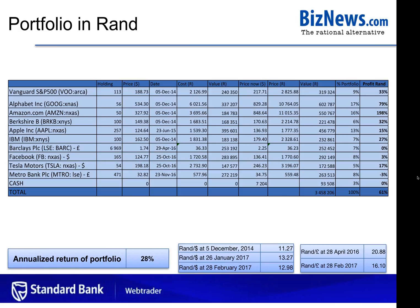What I would, however, say to you is that the rand is very strong at the moment. So if you have not invested in an offshore portfolio, or you've not taken advantage of following us here on WebTrader, I don't think you're going to get too many better opportunities than right now. With the rand at its current level, I think you are going to be very well served in the long term, buying anywhere around 16 to the pound and 13 to the US dollar.